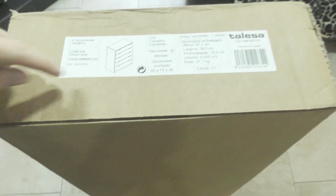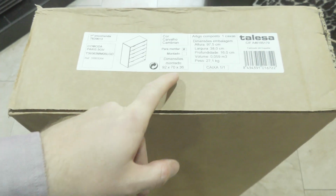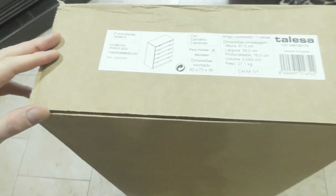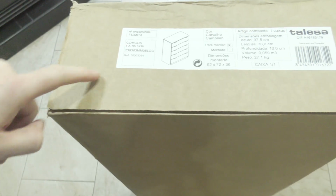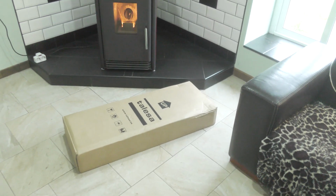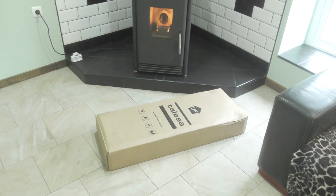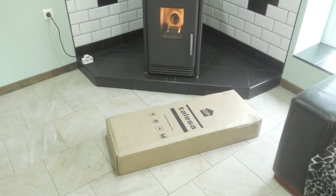So here is the box. It's 92 high and 70 wide and 36 deep. So it should fit very well in my bedroom. It's the Paris model. I'm sure all of you French people are going to be very disappointed with the quality of this compared to what you think Paris is like. But well, let's see. Uh-oh, it fell over. I was gonna get the glue to put it together better, and the box fell over. I shouldn't have put it up like that. Okay, hope it's still good.